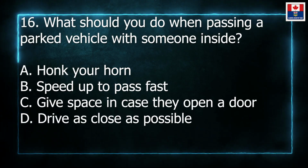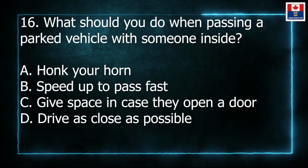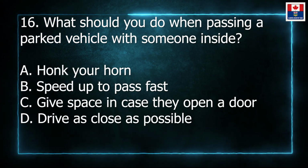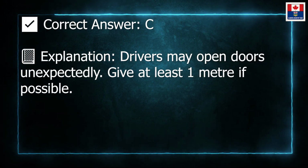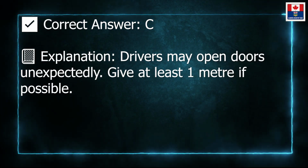16. What should you do when passing a parked vehicle with someone inside? A. Honk your horn. B. Speed up to pass fast. C. Give space in case they open a door. D. Drive as close as possible. Correct answer, C. Drivers may open doors unexpectedly. Give at least 1 meter if possible.